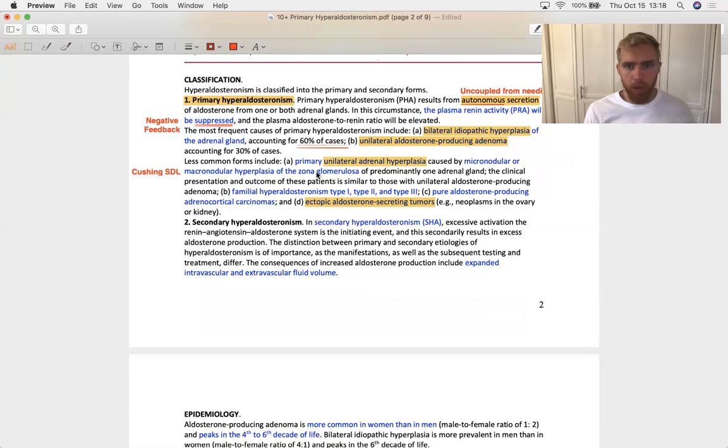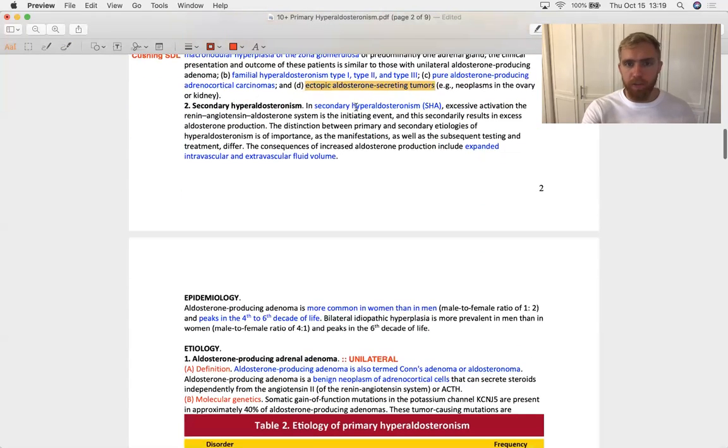A carcinoma, again, more rare than an adenoma. Or finally, an ectopic aldosterone secreting tumor. You understand that ectopic is synonymous with paraneoplastic syndrome producing. So that means that you've got a tumor growing somewhere like the ovary or maybe the body of the kidney that is creating aldosterone on its own outside of the adrenal gland. Secondary is due to a drop of blood volume leading to stimulation of the RAAS axis, and you get aldosterone at the very end of that.